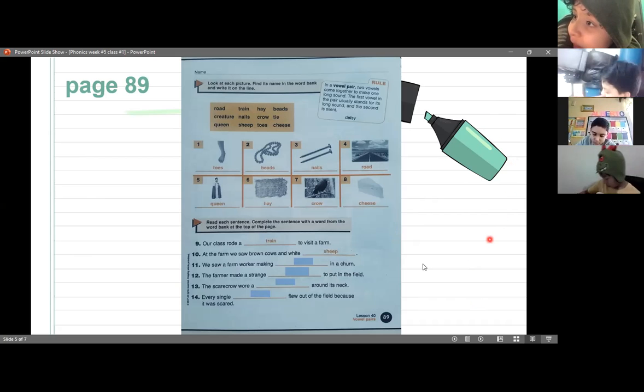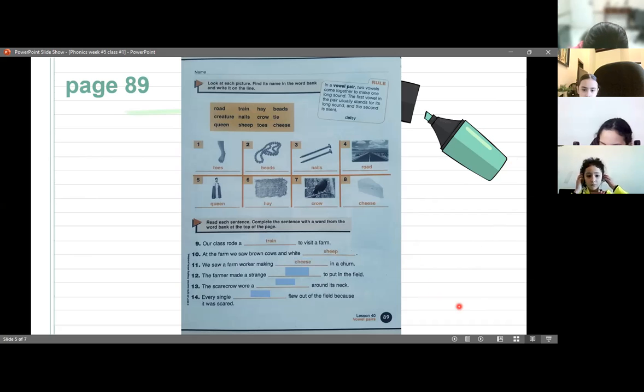Valerie, read number 11. We saw a farm working making in a yard. Mm-hmm. Cheese, that's right. I was making cheese in a churn. Let's continue, number 12, Fernando. The farmer made a string to put in the file.